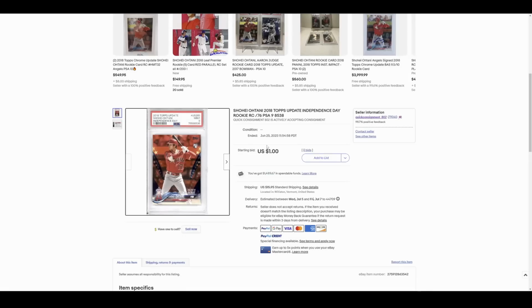And this all just happened as this ended on June 25th, just a couple days ago. The other interesting thing: this is sold by a consignor, Quick Consignments 802. I've run into their stuff before. I don't know that I've ever bought from them, but I've definitely had listings from them in my safe searches.